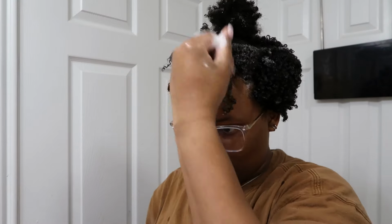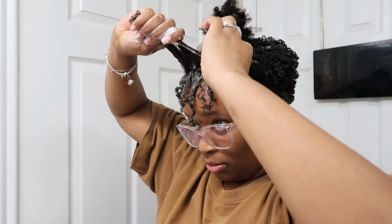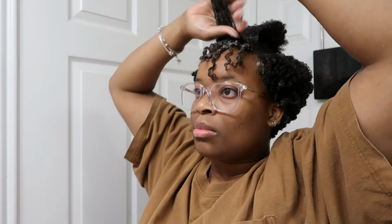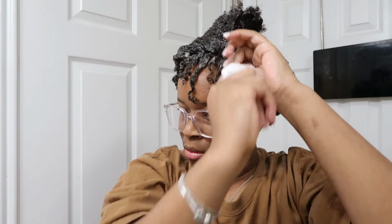Okay, so I'm gonna go ahead and zip it now and let you guys finish watching me complete this wash and go. After I complete the wash and go, I'm gonna diffuse for a little bit, and then I'll check in again to let you guys know how I like the wash and go overall and if I felt like it held my hair pretty well.